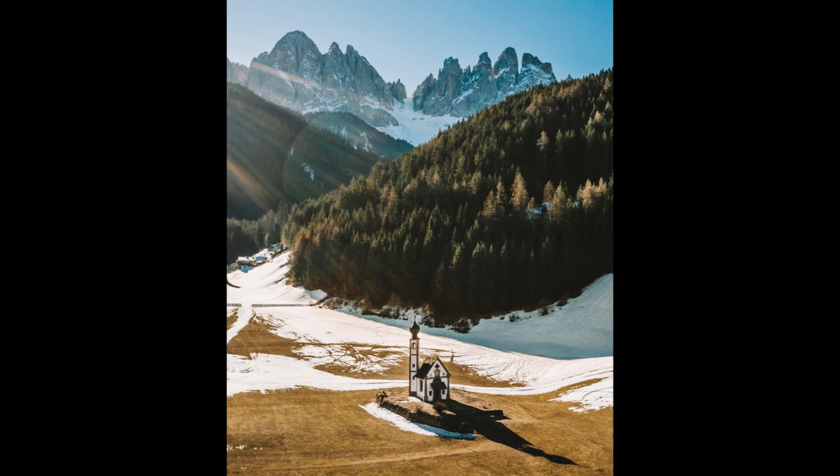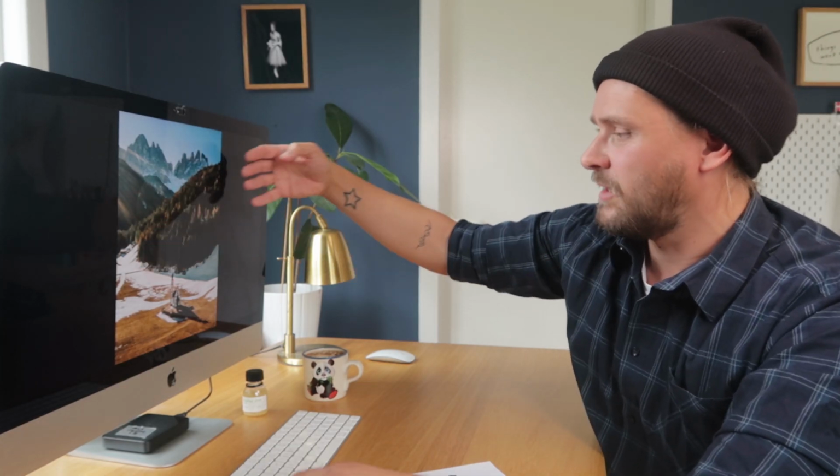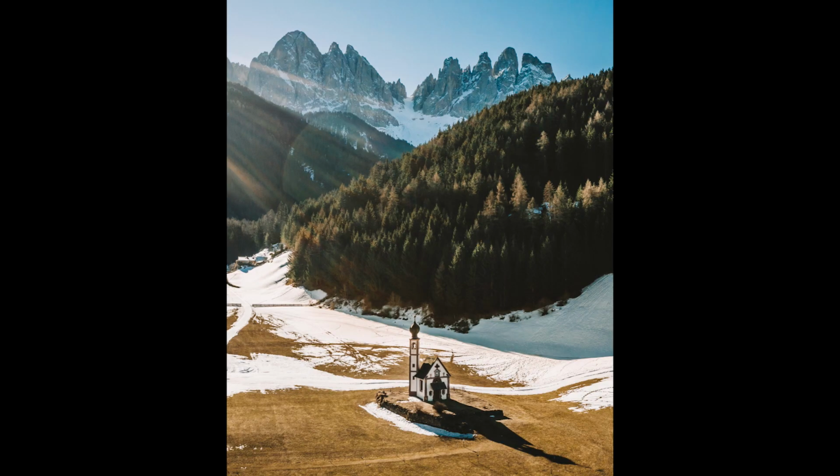This is from the Dolomites. What I really like about this is that the church here is the foreground, and the sun rays and the trees and the forest there are the middle ground, and then you have the beautiful Dolomite mountains in the background.